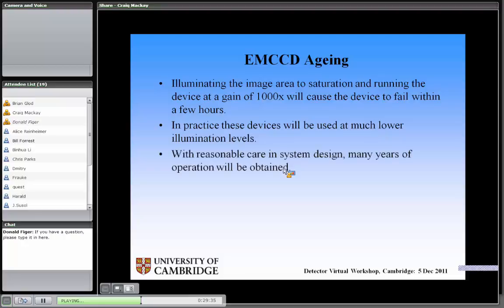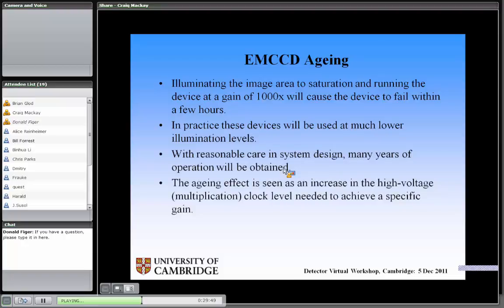But there's no doubt that with reasonable care you can get these devices to work very happily indefinitely. And we have not had any devices that we know of that have actually died because of oversaturation. And what you actually see, the effect of it, is simply that the high voltage clock level that you need for a particular gain gradually increases as the aging effect happens.